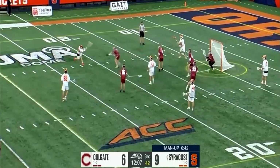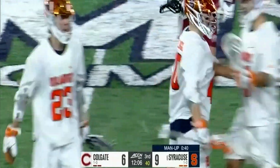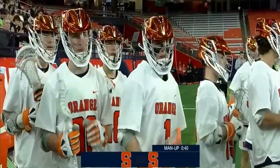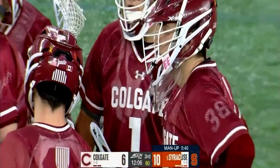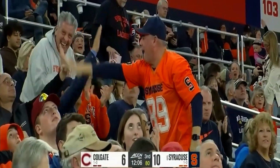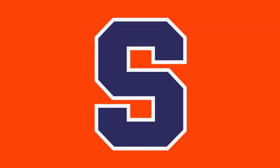Hiltz sends it out up top. Kellogg, wow! You said it earlier, Adam, 115-mile-per-hour shot. He can rip it. I don't think I ever saw that ball. I mean, that just teleported from his stick into the back of the net.